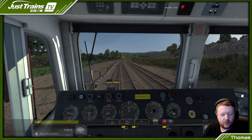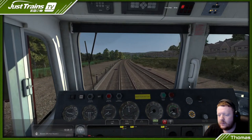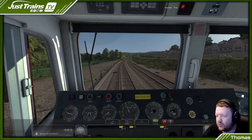Stop the marker just past these points and we'll reverse back. I'm not going to change end, I'm just going to reverse it. Keep things moving.